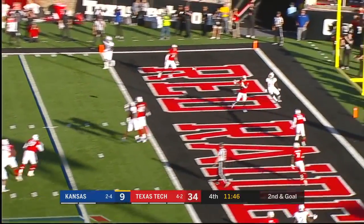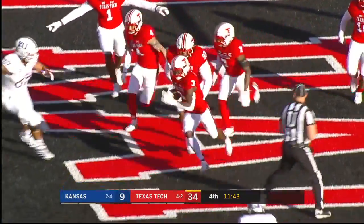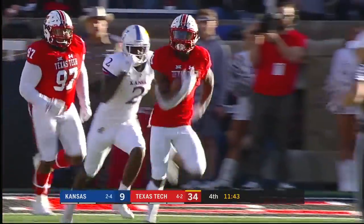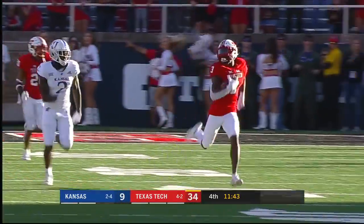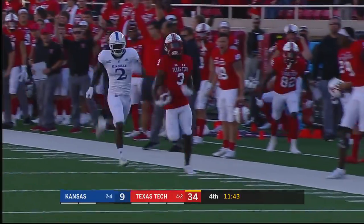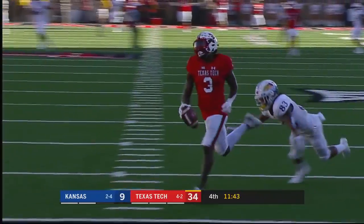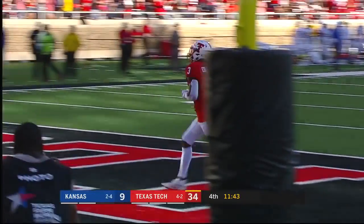Bender looks, throws, interception. Threw it right to Douglas Coleman. And Coleman is going to run it out. I believe he stepped out of bounds in the back of the end zone. Yeah, you see now the officials waving him down.